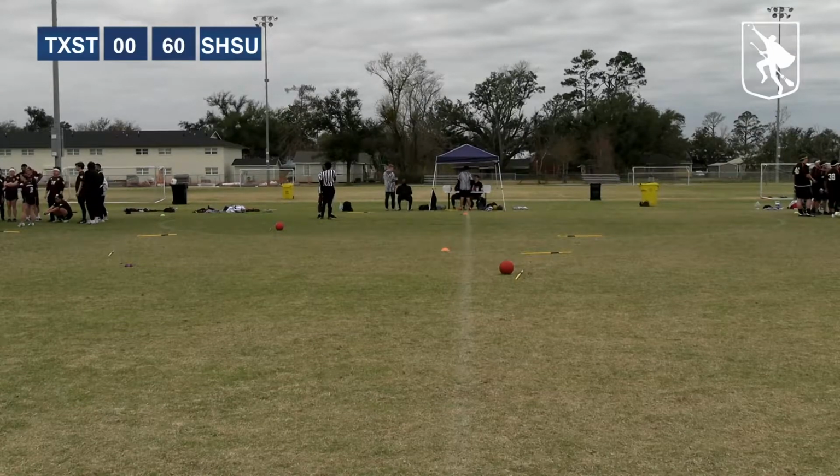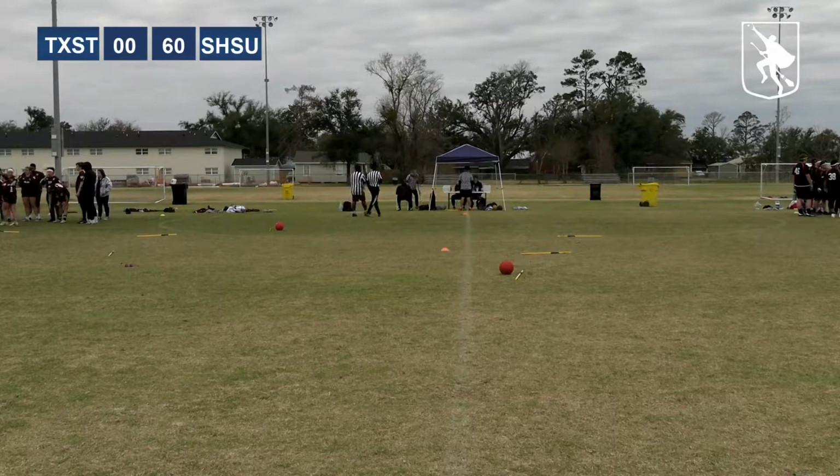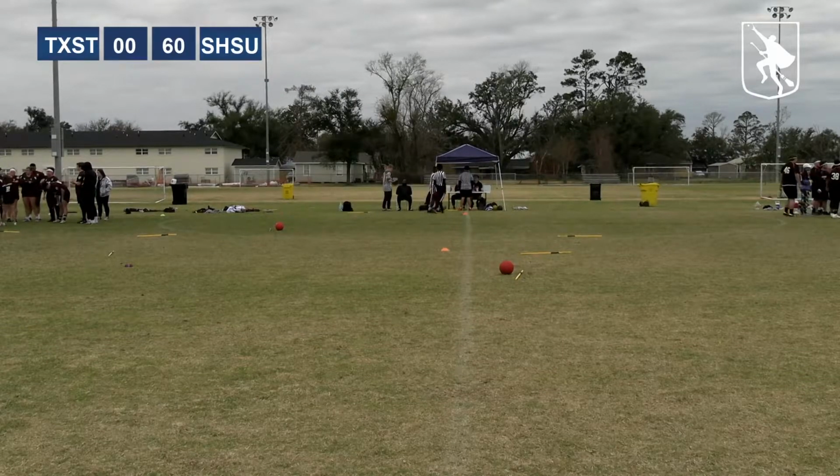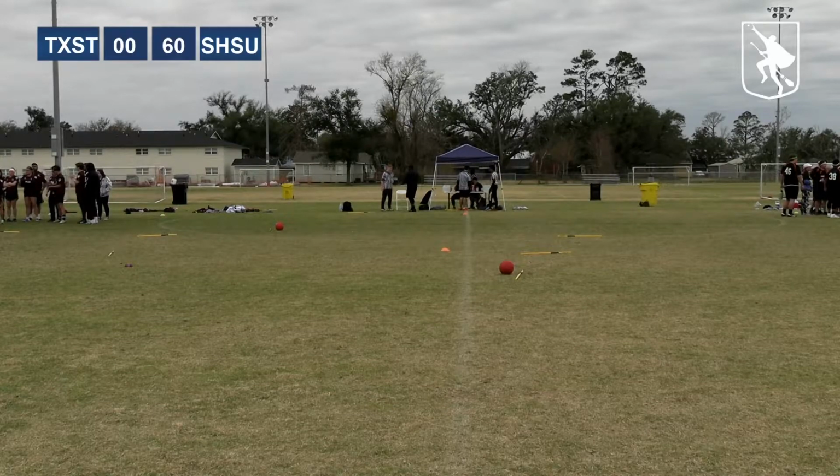When they do have it, they really need to convert. Yeah, it feels like when Texas State has bludger control, they create an opportunity to score and then immediately lose bludger control, and then that opportunity closes so fast because SHSU's defense is so good at collapsing, right? You have basically 1 second to get the shot off before you are surrounded by 3 chasers almost in every single possession.